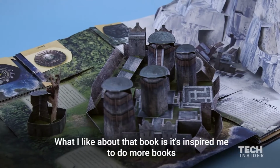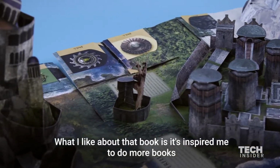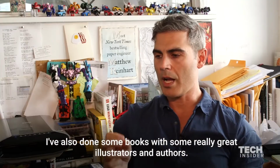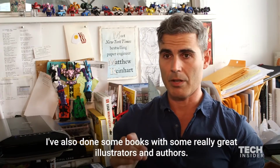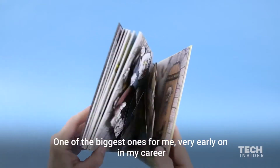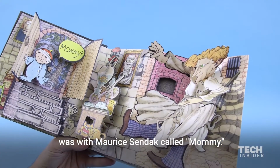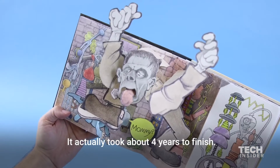What I like about that book is it's inspired me to do more books that kind of think outside the book. I've also done some books with some really great illustrators and authors. One of the biggest ones for me very early on in my career was with Maurice Sendak called Mommy. It actually took about 4 years to finish.